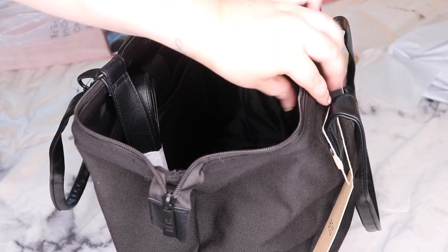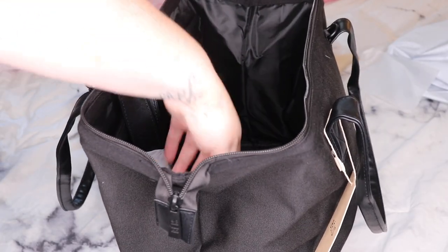One of the other main selling features for me was this structured top here. I don't know if you guys can tell, it's got like a structured opening. So this doesn't just fall apart and collapse. Once you open it, it's staying open. So you're not having a kind of lax bag up here.